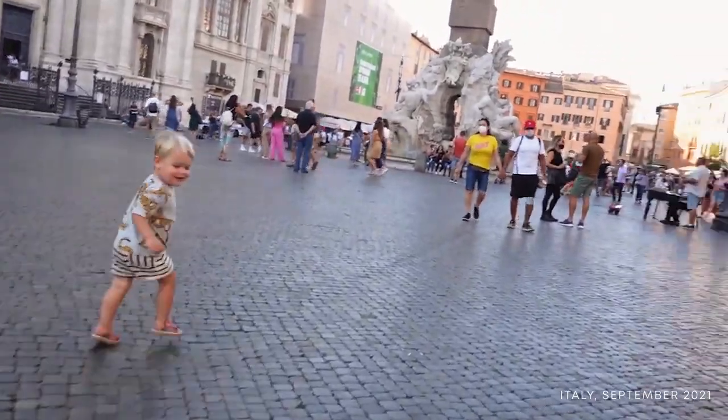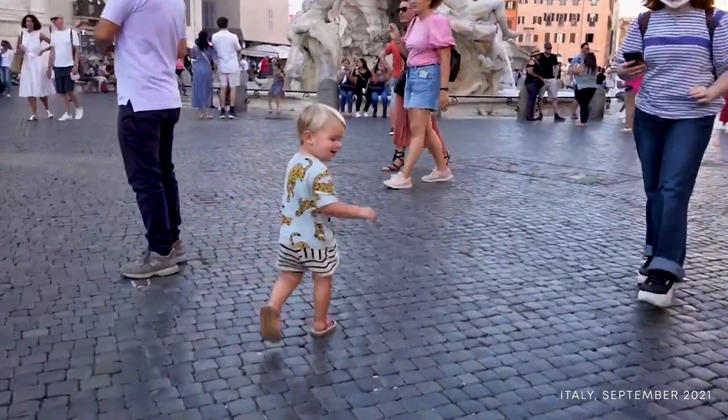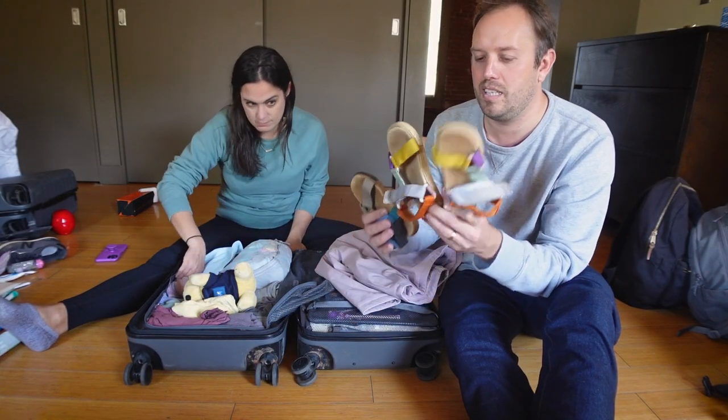We love Zara for everything. The quality is better than other places and it's not that expensive. So these have really been the only kind of shoes that he's had up until recently in England. We bought him some more closed toe shoes, but oh, these have been so good.